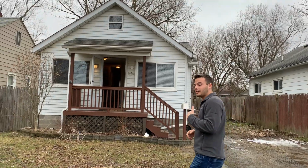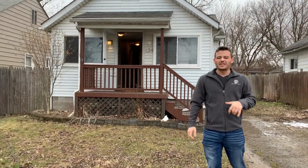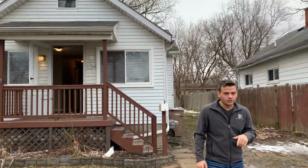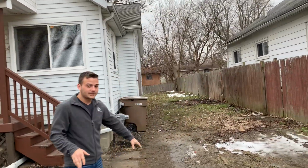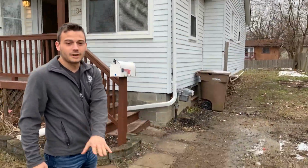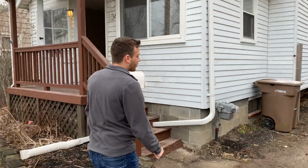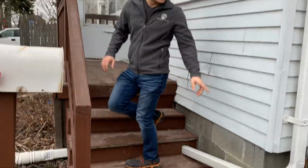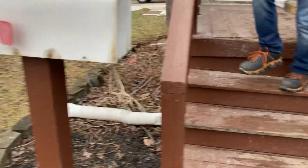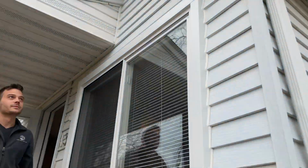All right, this is it, our last walkthrough for 134 North Josephine out here in Waterford. We bought this house early January, and now we're in February, and this house is done. The last thing we got coming are rocks. Those are gonna be coming in the next 2 hours to go over the driveway to add a nice finished look. We added this downspout to prevent water from getting into the basement.